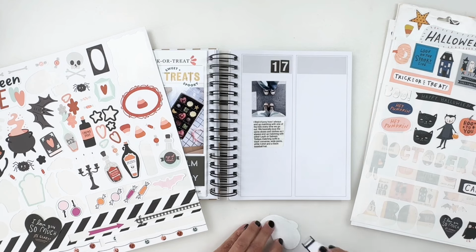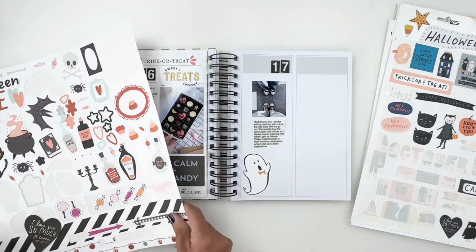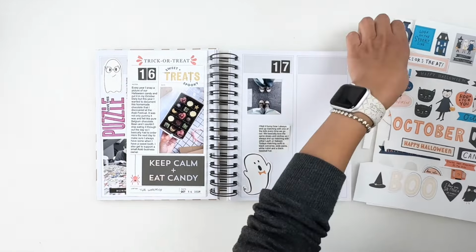And as you can see, I even added tape to that ghost because it was losing its stickiness. I've had that sheet forever. Those stickers just need that reinforcement. They're just losing their stickiness.